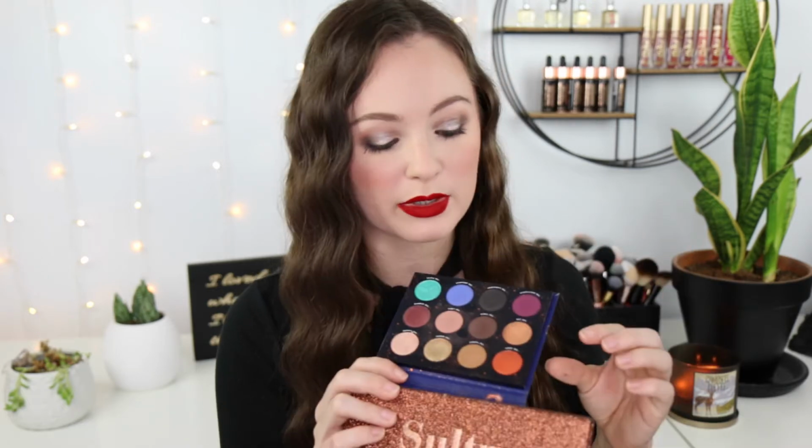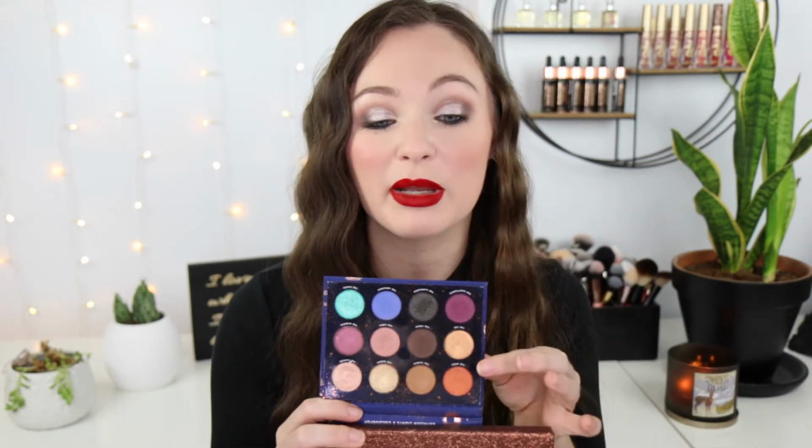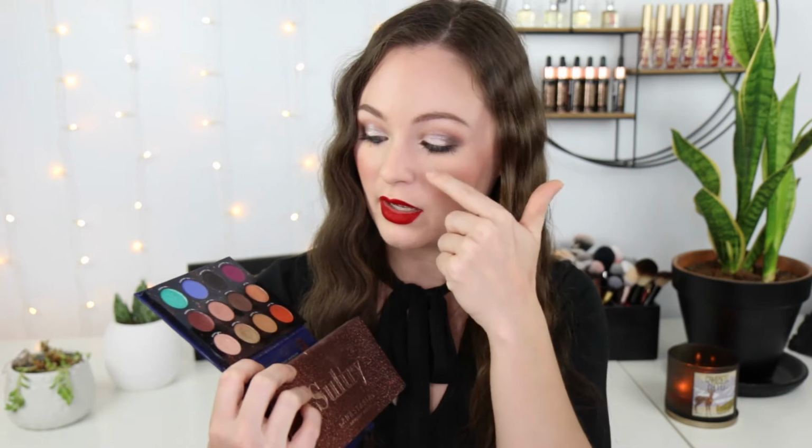Of course, you've got your warm tones in here. My favorite shade to put on my lid is Leo, and I'm not into all of this astrology stuff. I don't get into that, but I am a Leo. I do know that, and I really love this shade. It's a gorgeous gold with a warm, orangey undertone. It's really, really pretty. And then I do love the shade Cancer as well, and I like that in my inner corner, but I also love Gemini on my lid as well.